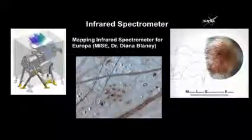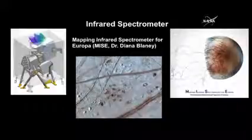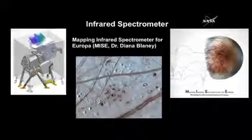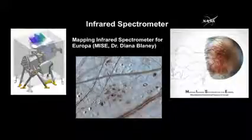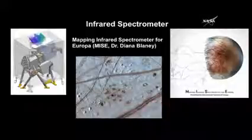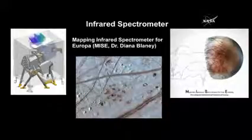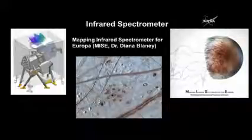Next slide, please. The next instrument I want to talk about is a special camera we call an infrared spectrometer. But this camera doesn't take pictures of the surface. Instead, it acquires something we call spectra, which are those squiggly lines you see on the right-hand side in the logo. Spectra are very beautiful things because they're not random squiggly lines. They're actually unique fingerprints that can tell us what materials are on the surface of Europa.